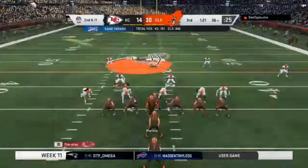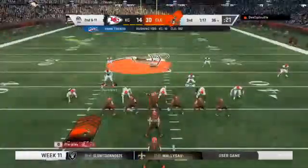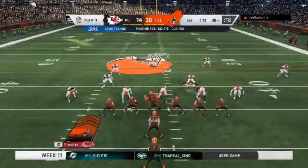They're not ready for this, man. They're not ready for this. They still playing soccer. Y'all playing the wrong football. Watch out.